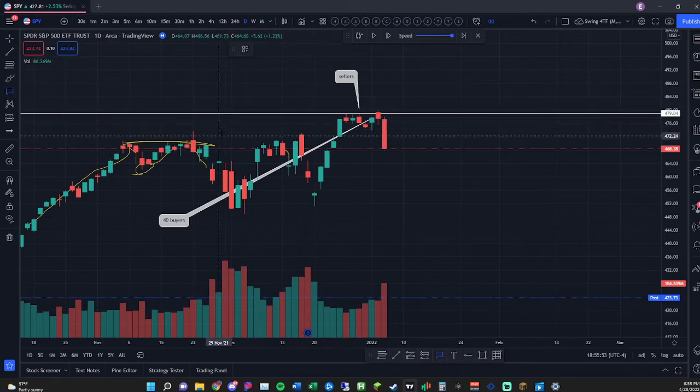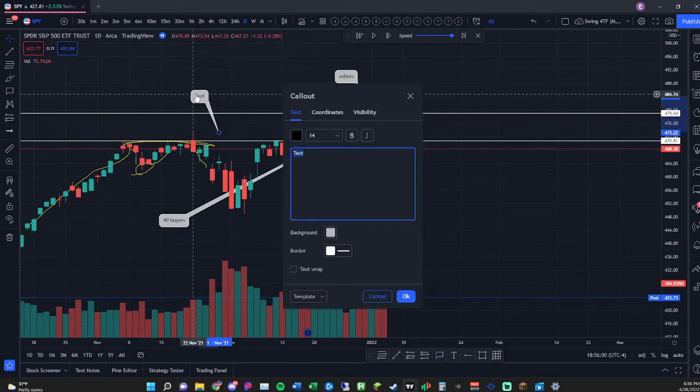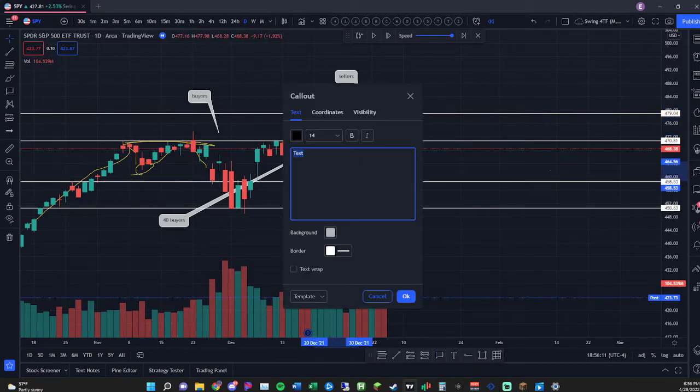But don't forget, people are going to look at this level, be like, okay, this was a significant level before. I'm willing to buy here. They'll do the same thing here. Same thing here. Anywhere where price accumulates. Okay, right there at that line. Okay, I'm willing to buy there.